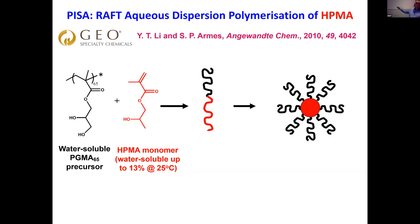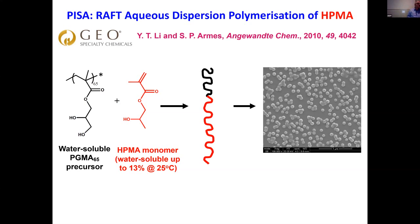And in this original paper, we fixed the black block at a degree of polymerization of 65, and we dialed up the red block from around 30 to 300. And this enabled us, as we dialed up the red block, to dial up the size of the sterically stabilized nanoparticles. And this is a scanning electron microscope image of the largest particles. This is a 1 micron scale bar. These particles are around 100 nanometers in size.